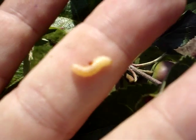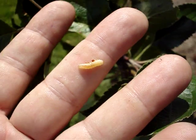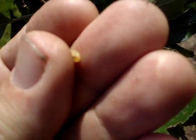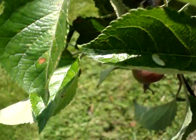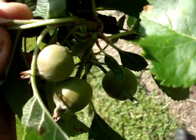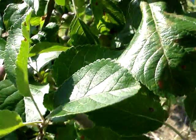Now two weeks ago these were very, very small, you could hardly see them, and now they've obviously become quite a lot larger. It is worth going over your apple trees and finding apples which have been damaged by sawfly, removing them, and destroying the sawfly to stop the critter hatching out.